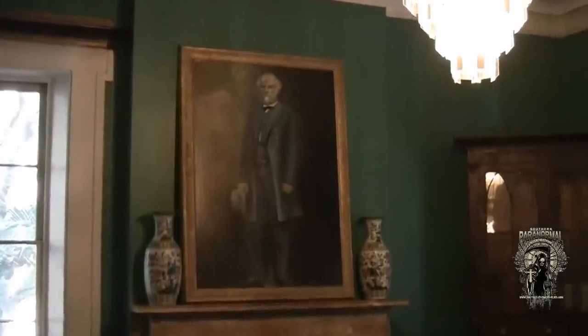But the very neat thing about this room is that this was used by that gentleman right up there, Robert E. Lee. Lee visited this house on numerous occasions over a 24-year period. He was very dear friends of Francis Sorrel's. And in the winter of 61-62, just before the Great War, General Lee used this room as his office during his winter stay.